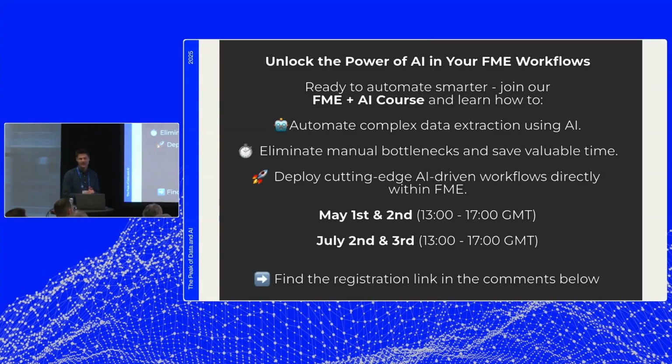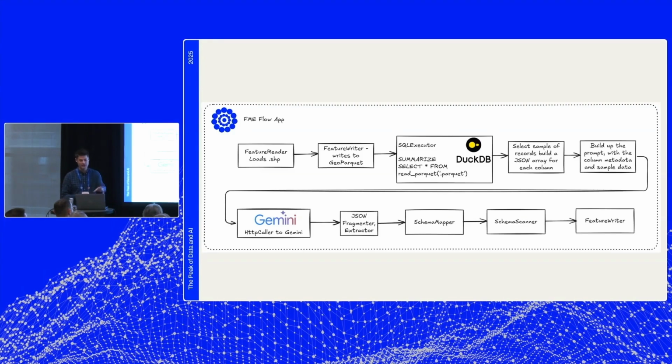Maybe not quite, but hopefully you get the idea as to where we're going with that. And this is just a broad breakdown of the process involved to do this. So it's not just AI, it's cool stuff in DuckDB, and the glue that pulls it all together is those dynamic capabilities of FME: the schema mapper, schema scanner, feature readers and writers. And this is really where there's a culmination of some really exciting things happening at the moment in this space, and alongside FME it makes an awful lot of things possible. There are so many avenues for the ways in which you can apply this to different data sets within your industry and domain.